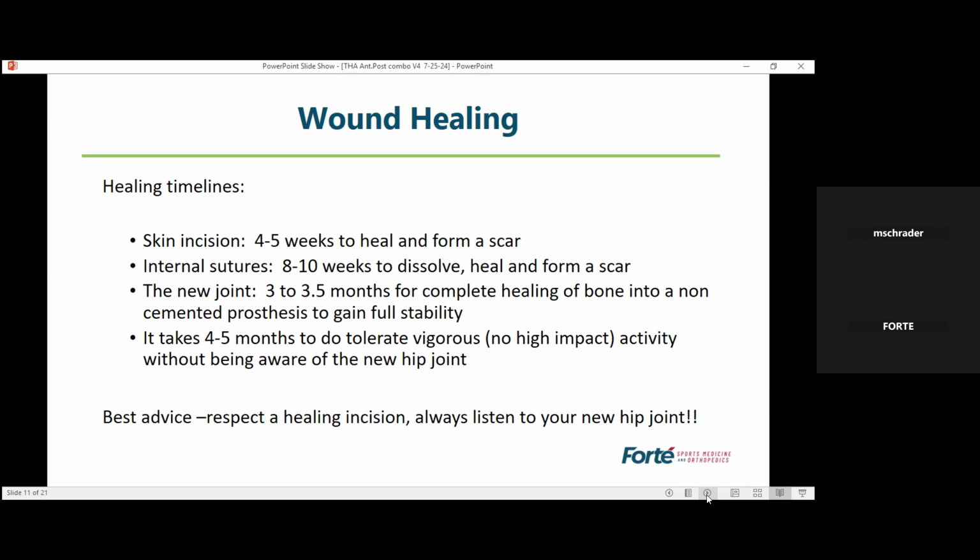Your brand new joint, if it has not been cemented, requires about 3 to 3.5 months for the bone to heal into it to be 100% stable. At that point in time, you're pretty well healed. Your hip may not tolerate certain vigorous activities, for instance, gardening, a lot of yard work, golf swinging. And so we wait till we're about 3 months post-op before we initiate some of those more vigorous activities.